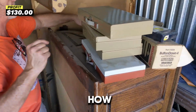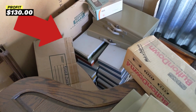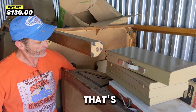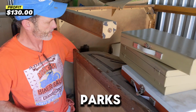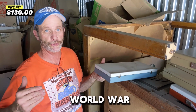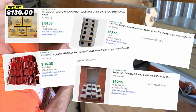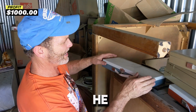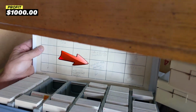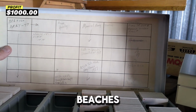We were looking at how many... I don't know if you can even get a shot of it. Oh yeah, you can see them. Look at each one of those, folks. They're travel slides from probably the 40s, 50s, and 60s. Or 50s, 60s, and 70s. Which is real Americana, post-World War II. Right when everyone had this stuff. It's gold. National parks, Yosemite, Grand Canyon, and I think he has them all labeled in here. Yes, he does. Next East 77, Hawaii, Ski Week, Keystone, beaches.